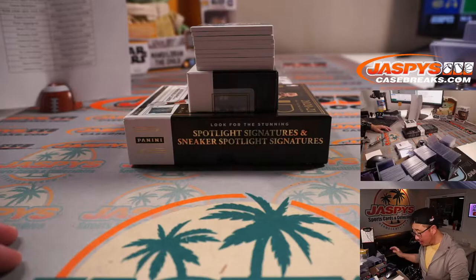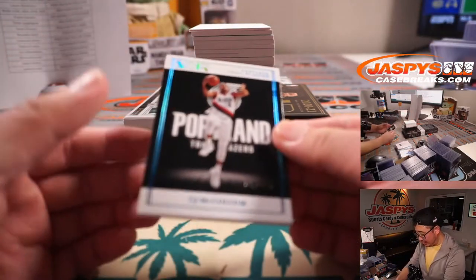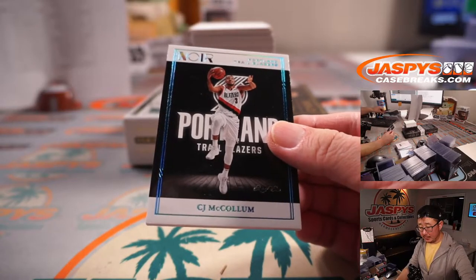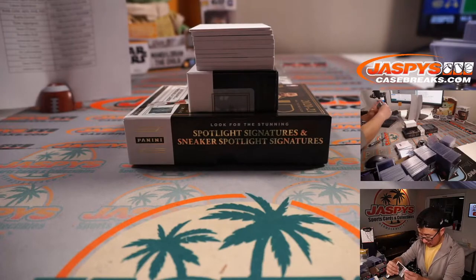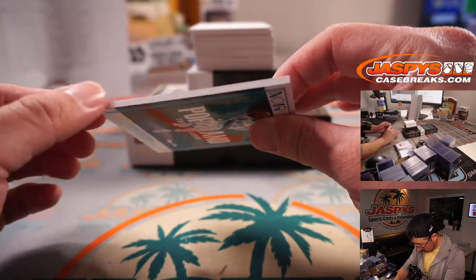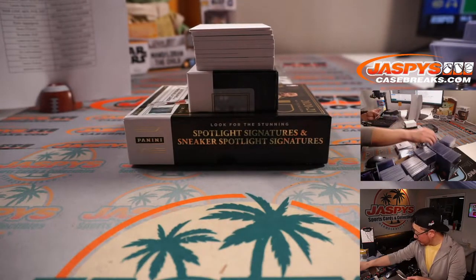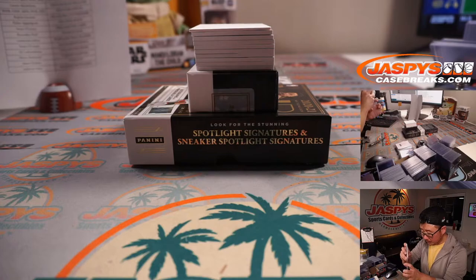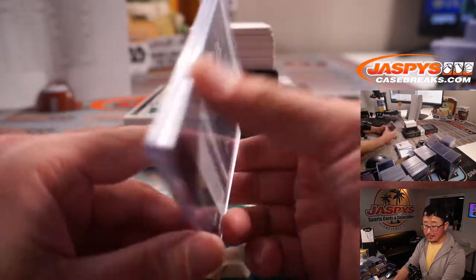One of one base card. It's going to be CJ McCollum, Cameron Johns with the Portland Trailblazers. A little bit of cardboard dust on the side of that card here. Let's clean that up a little bit. All right, Cameron Johns.